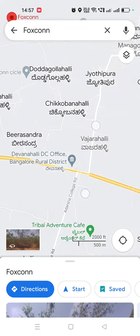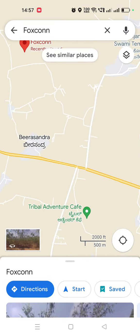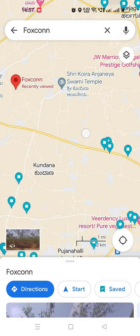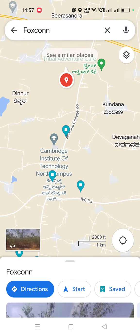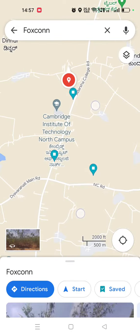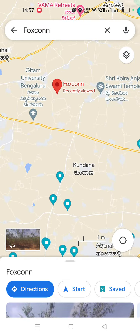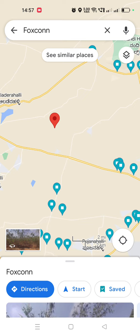I think from there it's about 5 kilometers inside, just about 5 kilometers distance, and almost 11 to 12 kilometers to Brigade Oasis, Godrej Reserve, Century, then Arvind, then we have Orchid Nirvana, the upcoming project of Prestige Sunset Park, if I'm not wrong. So this is the exact location of Foxconn as per Google.